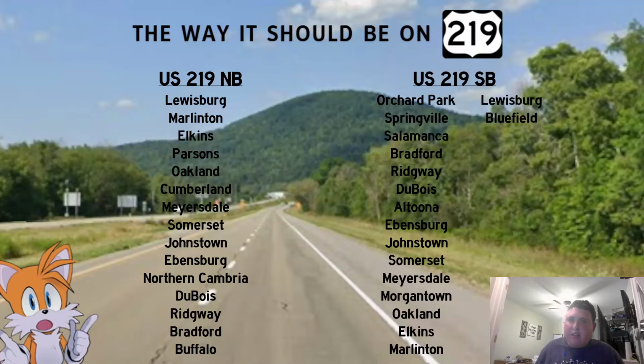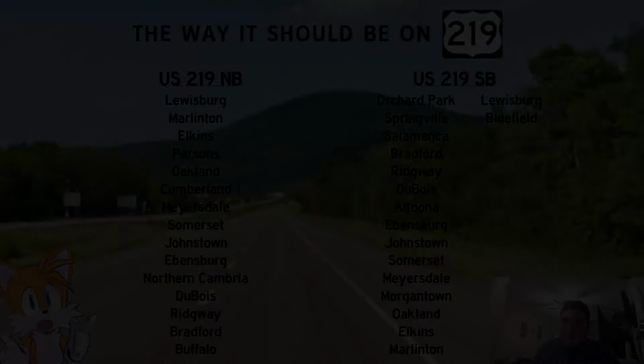For southbound, I would start off with Orchard Park, then Springville, then Salamanca, then Bradford, then Ridgeway, then Du Bois, then Altoona because of Pennsylvania 36, then Evansburg, then Johnstown, then Somerset, then Myersdale, then Morgantown because of 68 westbound, then Oakland, then I'd just go straight towards Elkins, then Marlinton, then Lewisburg, then finally Bluefield because of 460 westbound. And that ends US Highway 219.